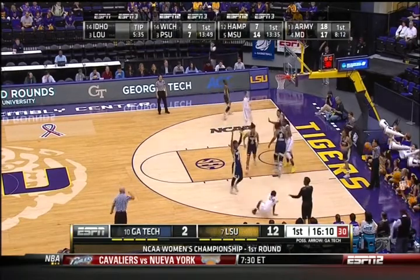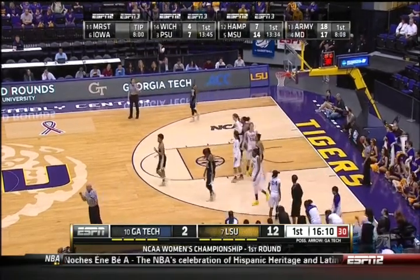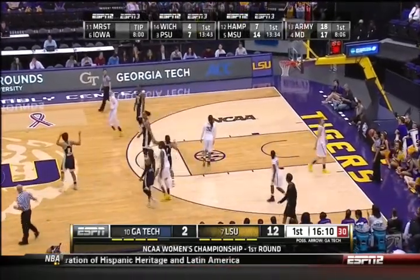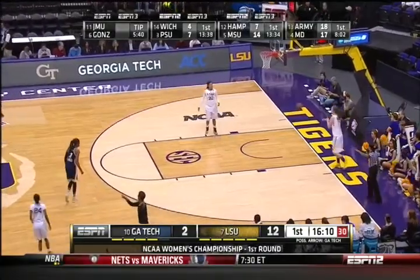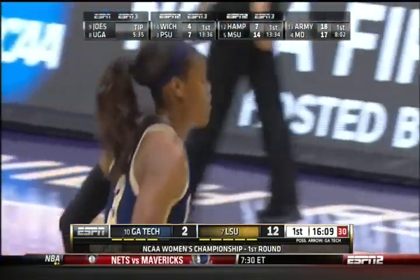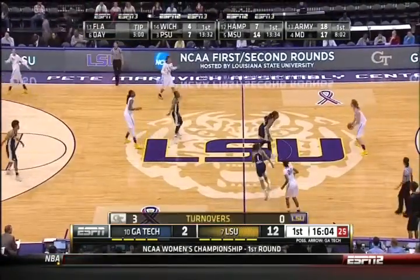Also a substitution for Georgia Tech. Don May comes in for Ty Marshall. And a foul on the inbounds on Kayla Davis. Well, this is where you've got to be really smart if you're Kayla Davis. That's your first foul. You're a freshman playing in your first NCAA tournament, but your team needs you on the floor. So you've got to be smart right now.